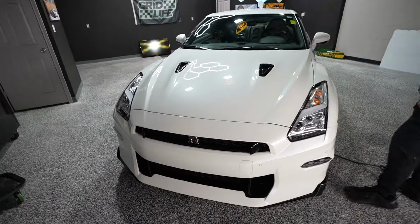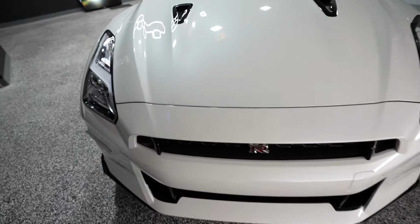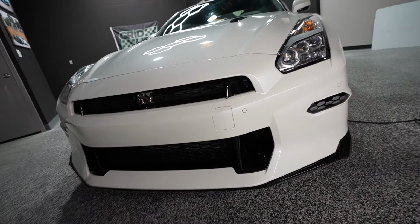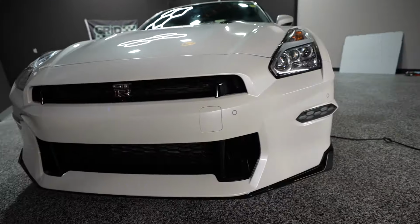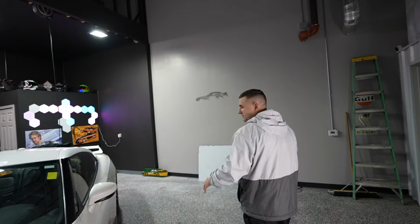I love the color. I've always been a big white car guy, and this is sick with all the metallic in it. That's dope. It's still an R35, huh? Still an R35. They've made a couple tweaks. The front grill's a little bit different. The rear fascia got a little bit of a facelift. The interior actually finally, after 15 years of the same car, they added some extra stitching, so it's not just super plain. It's a little bit better.